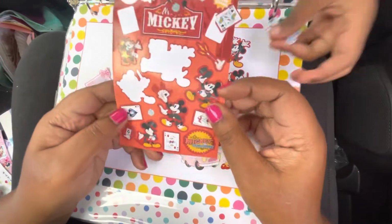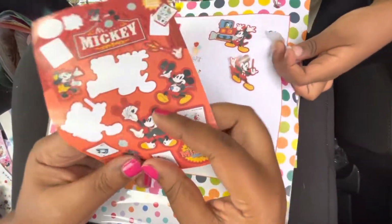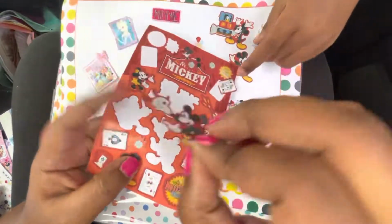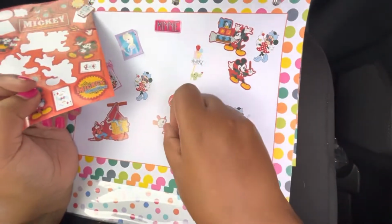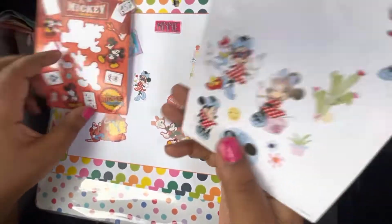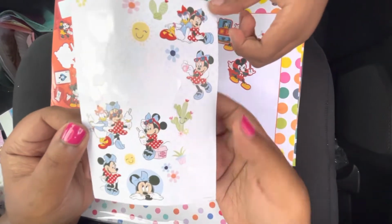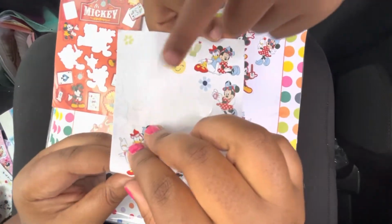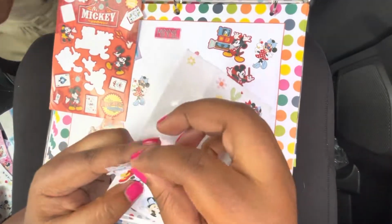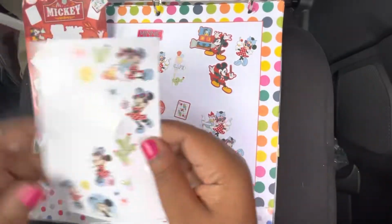Let's see. Which one do you think we should do next? This one? Me too. Oh, this is nice. It's cute. I'm going to pick one of these here. Pick one from here, guys. Come on, sticker buddies. Help us pick one. You like that one? Okay. That one. Oh, it's getting full.